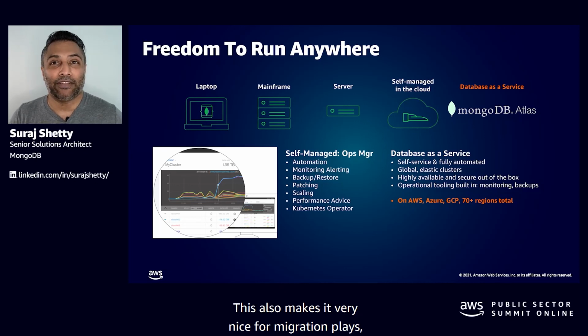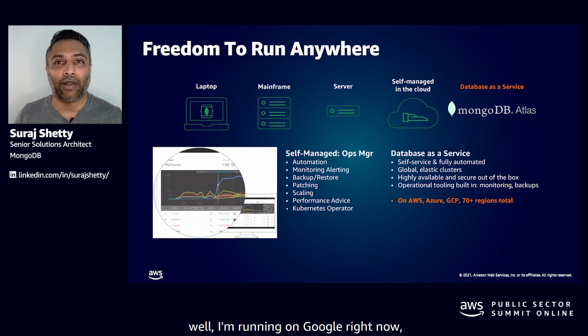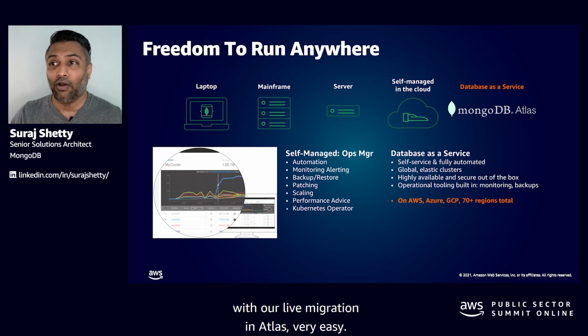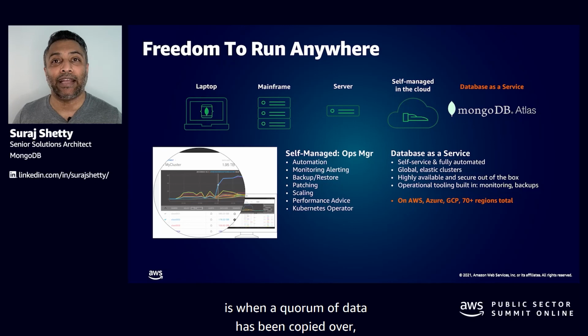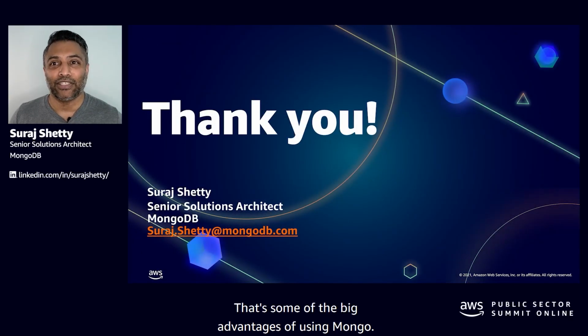So this also makes it very nice for migration plays, where now if I decide, well, I'm running on Google right now and they're not quite up to snuff and I want to move everything to AWS, with our live migration in Atlas, very easy. We actually start copying all of the data for you. That data is being kept in sync, and now all you have to do is when a quorum of data has been copied over, you simply repoint your servers to the new instances and you're up and running. Very seamless and very painless. So that's some of the big advantages of using Mongo.